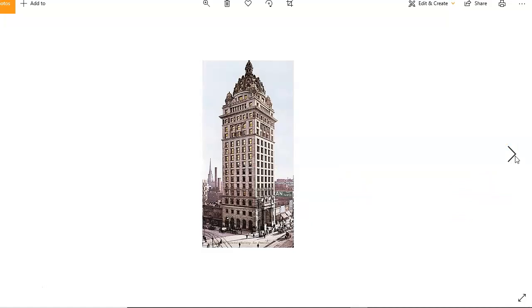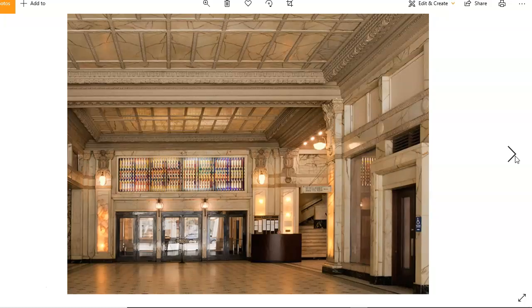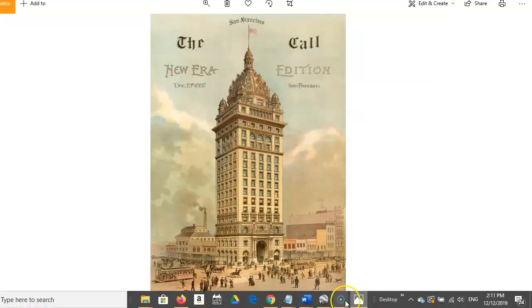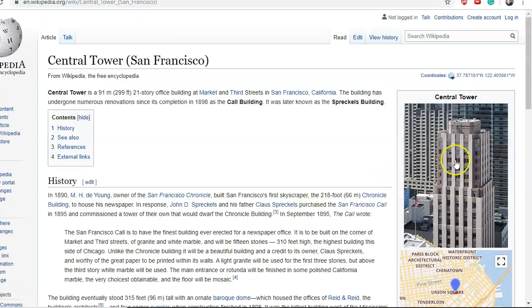So there it is, guys. The Call building in San Francisco, built in less than 3 years. Tallest building of its time, massive dome, double-sized rooms. And then they just ripped the dome off it and turned it into this ugly, bland thing.